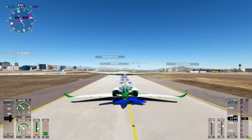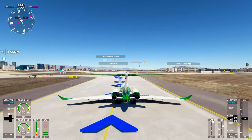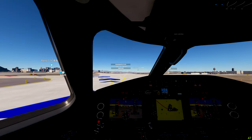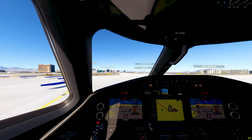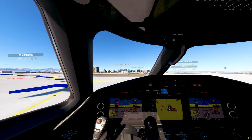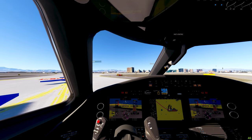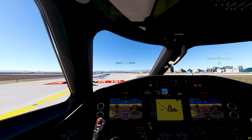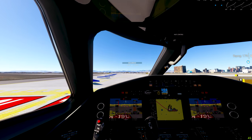Oh, and I've got to make a U-turn here and go back. Okay. Going into that a little fast, but I think we're okay. I don't know if this one steers the front wheel or not while you're driving. I suppose I could try to figure that out and see.